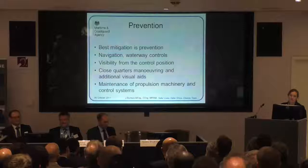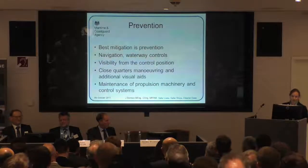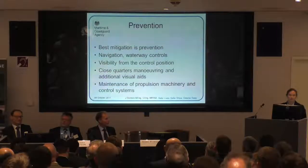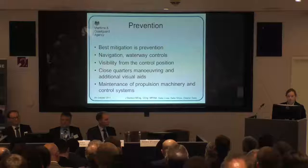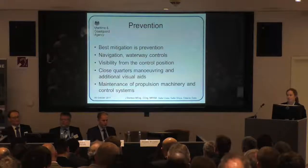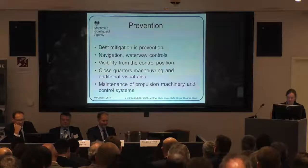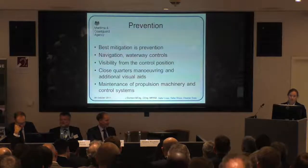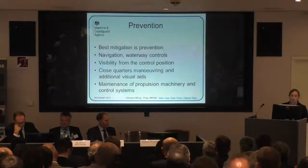The best mitigation against collisions, or collisions that have gone wrong, is prevention, of course. Andrew's already spoken a little bit about some of the controls in place. I know Mark later will be talking about the navigational regime on the Thames, but prevention through various means is really the best way to stop it happening.